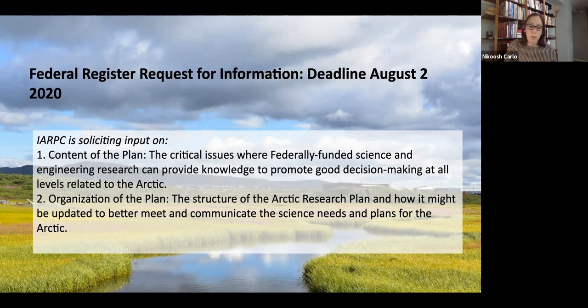The second thing we ask people to focus on is the organization of the plan itself. What does the structure look like? Is it something that could be reshaped, or does it need to communicate science needs in a different way? So we ask to focus on those two areas in the request for information.